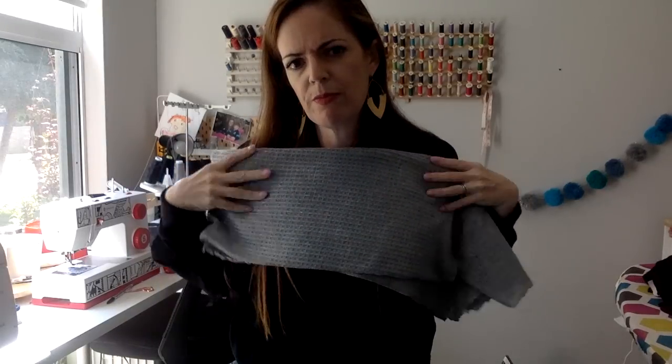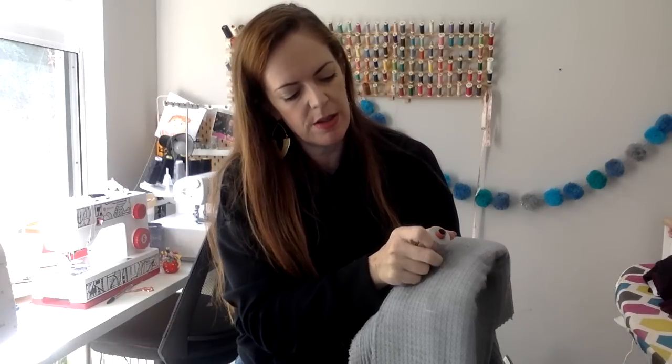Heathered grey. I think did we have this last year? No, I don't think we did in the unbrushed waffle. So heathered grey. I do have a matching thread. It's not that one. It is this one, which is 1140. Okay, and we did have this one last year. This is just the blue. Isn't it pretty? Pretty blue. Blue waffle.